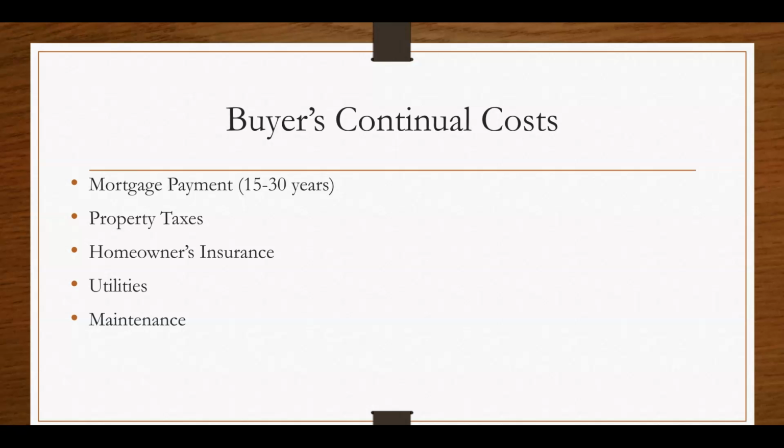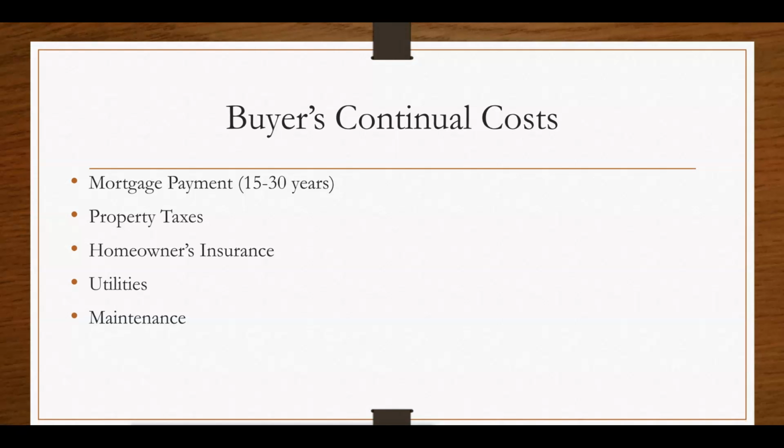The ability to afford home ownership begins with a realistic assessment of your own finances, your income, the size of your savings account, and your debts. Most people do not have the cash to buy a house outright and must borrow a substantial amount of money. The financial institution you choose will make the ultimate decision about your ability to buy a house. So the mortgage payment consists of anywhere between 10, 15 years, or 30 years. There are property taxes, homeowners insurance, utilities, and maintenance.